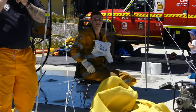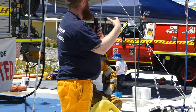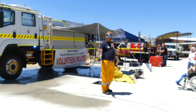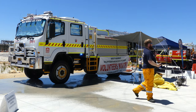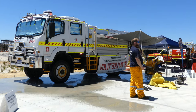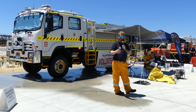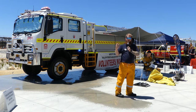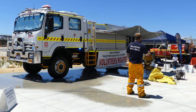So what the guys will do now, they'll turn the deluge system off, they'll roll up all their blankets, and they'll actually look at exiting the vehicle and making sure that the vehicle is still able to be used. When I say able to be used, it just means to get off the fire ground. This appliance, once it's in burnover, is no longer usable until it's been DFES'd. So the vehicle will come off, somebody else will put a different vehicle in, and they'll go to work again.